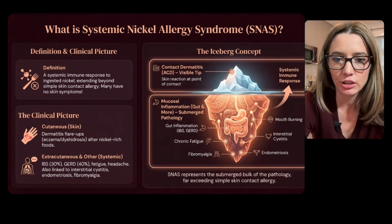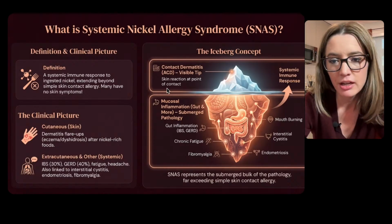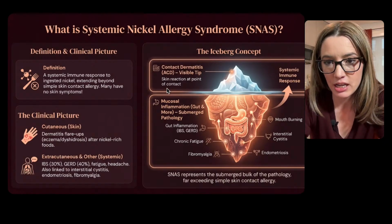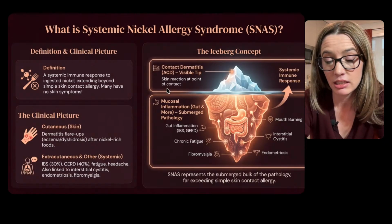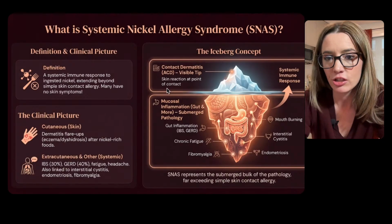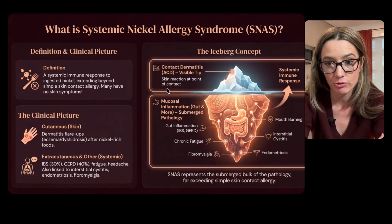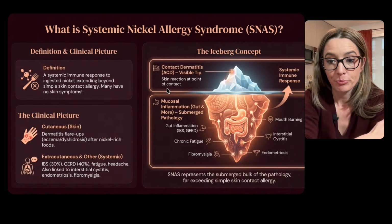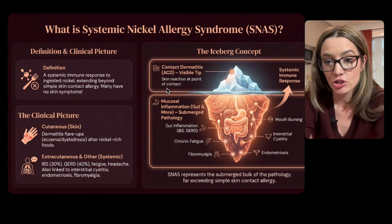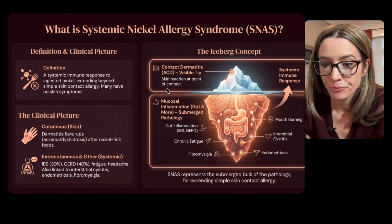Okay, so let's make sure that I've covered systemic nickel allergy. Something that comes up a lot is, oh, I got a patch test and I didn't test positive for nickel. Does that mean that I don't have systemic nickel allergy? No, that doesn't mean that. It just means that you don't have the dermatologic response. But you can absolutely have the response systemically without showing it on your skin. It's just people don't understand that.